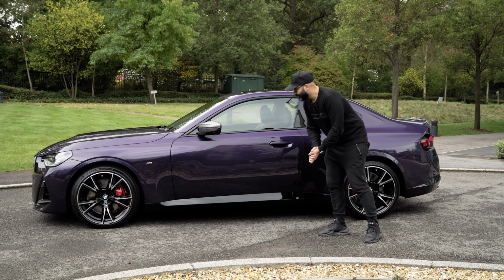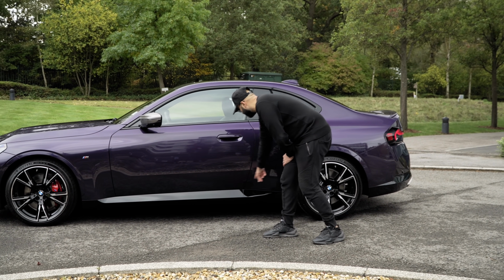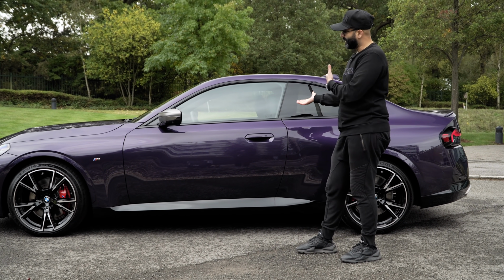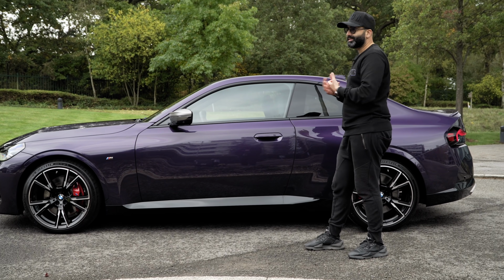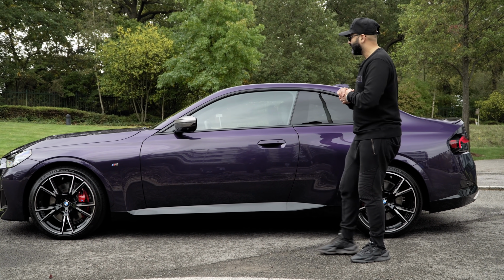Like the M3 and M4, G80 and G82, this also has the skateboard design at the bottom, which is finished in gloss black on the cars. On this you don't notice it as much because the purple is slightly darker, but if you saw this on a Brooklyn grey car, it provides quite a lot of contrast.